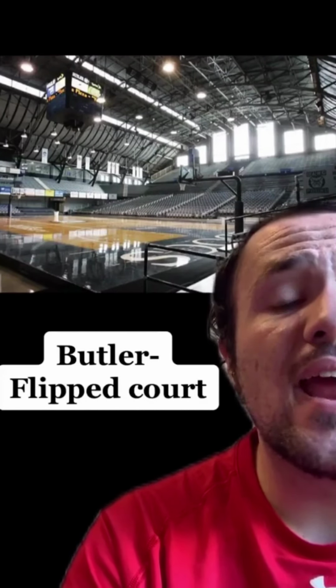Butler plays in Hinkle Fieldhouse, which is one of the most iconic venues in all of basketball. It actually kind of looks like an airplane hangar from the outside, but the inside's incredible. A fun fact about this arena is they actually had to flip the court a few years after the arena was built because the sunlight coming in through the windows was a little bit too distracting to players, and they wanted more seating, so the court actually faces a different direction than the original building.